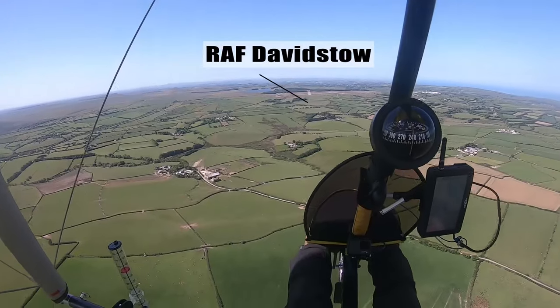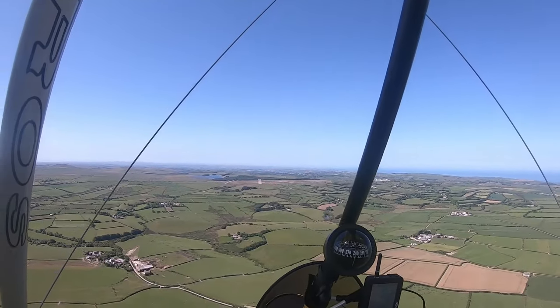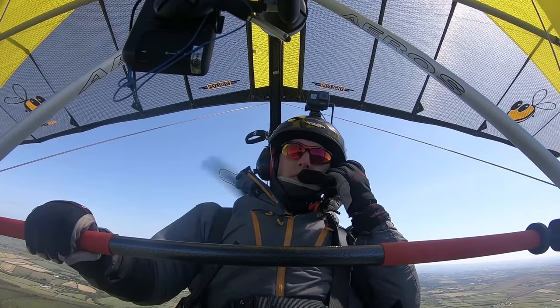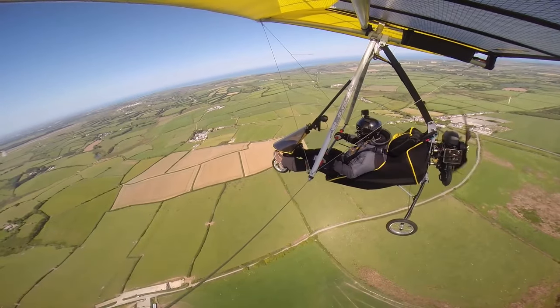Digital radio to Charles, I have visual. I am in a silver van, I am at the threshold of 20 to land. Looking to do an overhead join for runway 20 left hand, Golf Foxtrot 22. Roger.